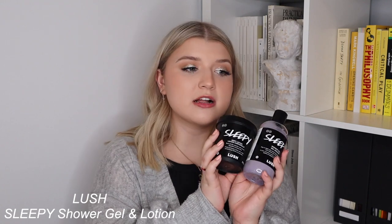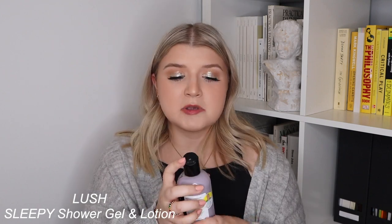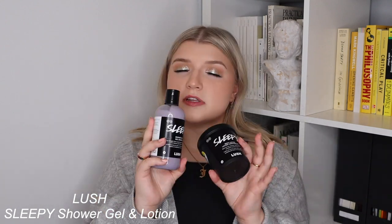Next item is, well, next two items, I guess, are from Lush, and it is the Sleepy Shower Gel and Lotion. I die for these. These are the best. They are a little bit on the pricier side, but they do last you literally forever. I've had this for months and months, and I have so much of it because you only need the tiniest bit. But it smells absolutely unreal. They're both lavender products. They're called Sleepy because they really do make you so relaxed. The lotion before bed, or if you're taking a shower before bed, they're so unreal.